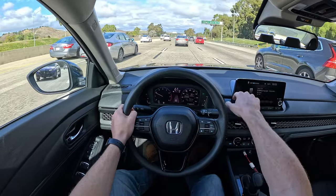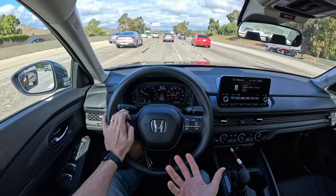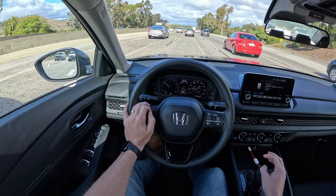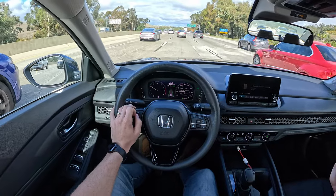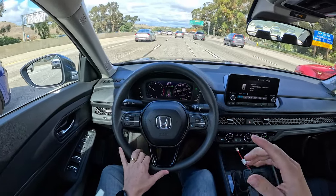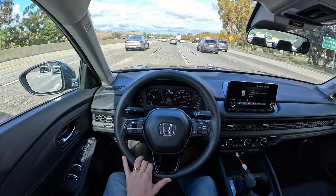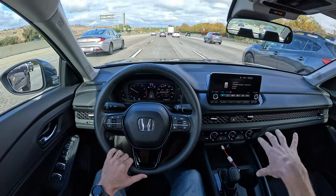The speakers throughout my week of testing this car have actually been decent quality sound. I haven't been too disappointed. I am a little bit surprised that they chose to do 4 speakers in the back and 4 in the front. I would have liked to see maybe 5 or 6 in the front and only 2 or 3 in the back. I mean, realistically, if you're buying a sedan, you're probably spending most of your time in the front here.